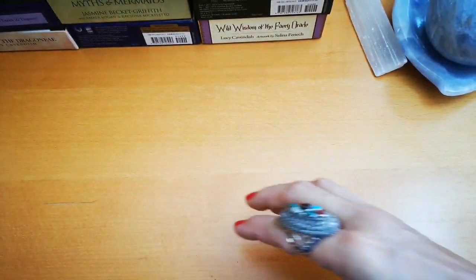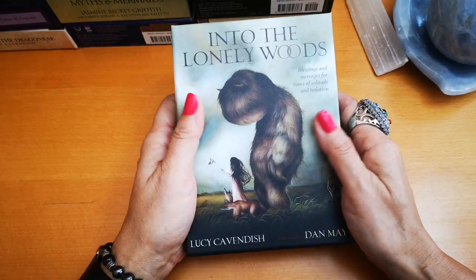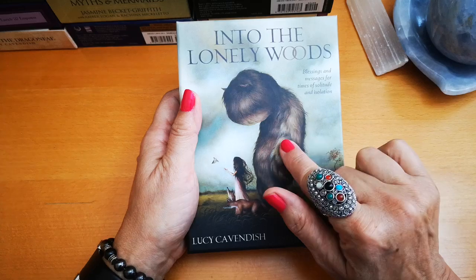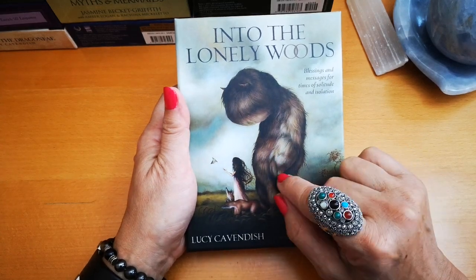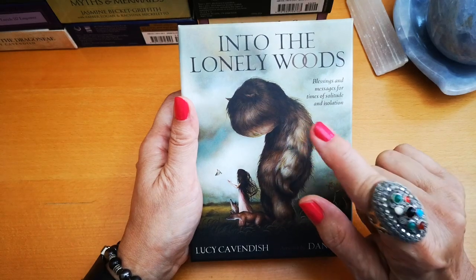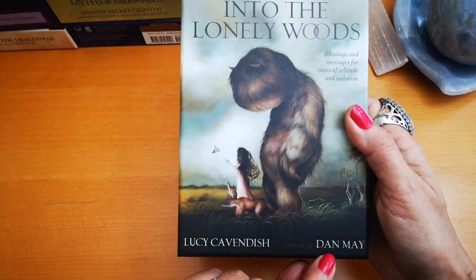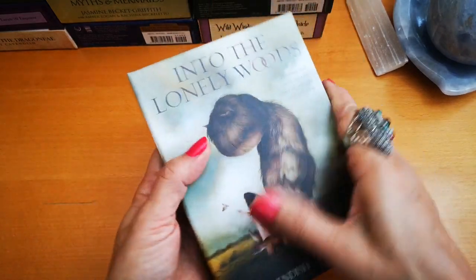So I wanted to start with this particular deck because it's a deck that I don't think all of you know it. And then we move to this beautiful, adorable oracle, Into the Lonely Woods. This is one of my favorites, really. It's by Lucy Cavendish and the artwork is by Dan May.